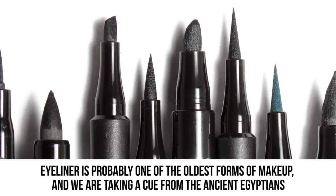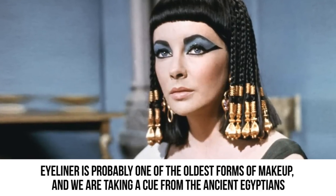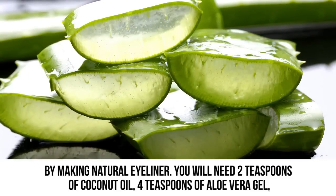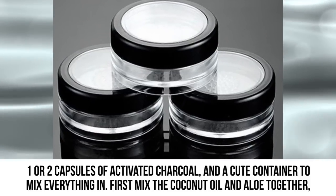Eyeliner. Eyeliner is probably one of the oldest forms of makeup, and we're taking a cue from the ancient Egyptians by making natural eyeliner. You will need 2 teaspoons of coconut oil, 4 teaspoons of aloe vera gel, 1 or 2 capsules of activated charcoal, and a cute container to mix everything in.